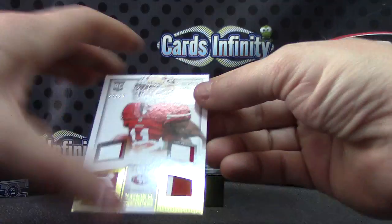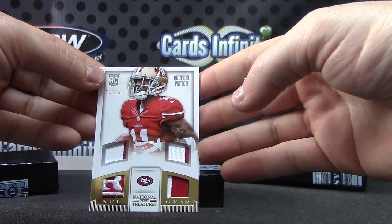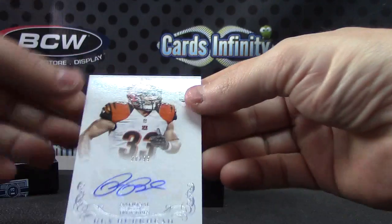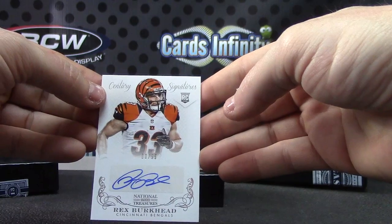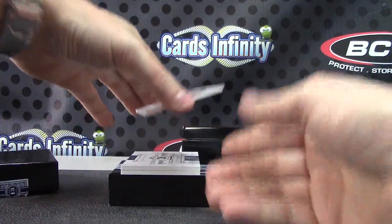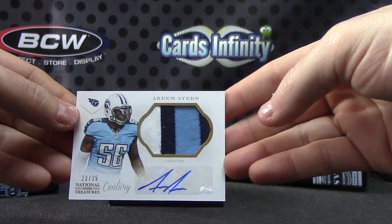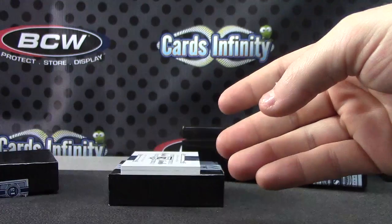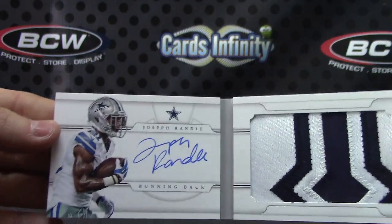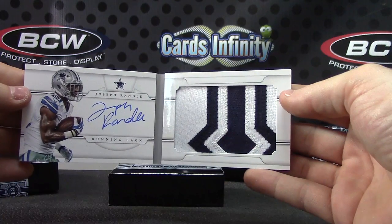Good looking patches on this one. Quentin Patton, 23 of 25, part of the Niners logo on that bottom left. For the Niners. Rex Burkhead, 80 of 99. Bengals. Patch autograph, Akeem Ayers. There we go. Century patch, 23 of 25. And Joseph Randall. Patchbook. There you go.